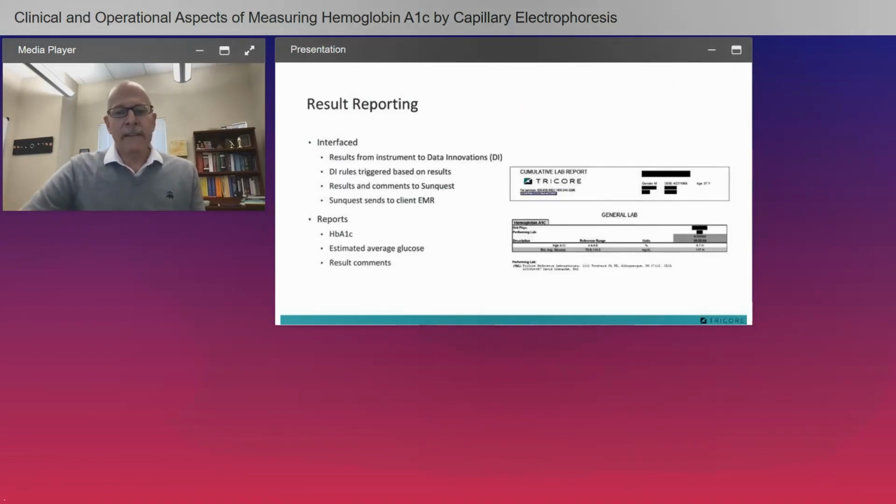The way we report results is probably very similar to how your laboratory reports them. These instruments are interfaced, and so the results flow right across into our middleware, Data Innovations. There are rules that are based in the DI middleware that are triggered based upon results, and I'll talk about some of those momentarily. And then the results and those comments that are rule triggered are sent into our LIS, which is Sunquest. And then Sunquest sends those results on to our client's EMR.